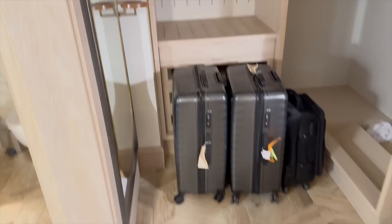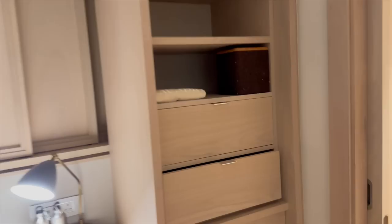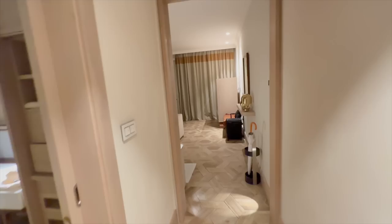We do have a full body mirror on this other side. This is where we're gonna put our clothes. And over to this side, there's a table. And over to the side, we do have drawers. There's a safe in here. This is the door, and to the left, this is where the bathroom is, and to this side we have the bed.